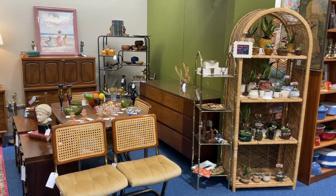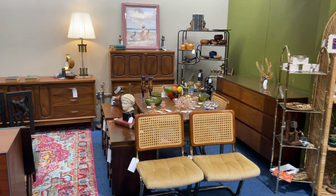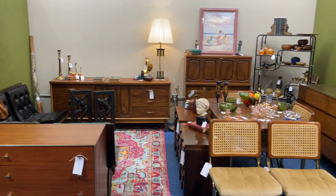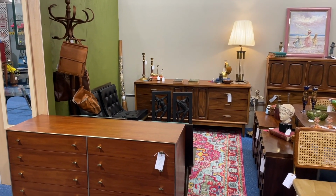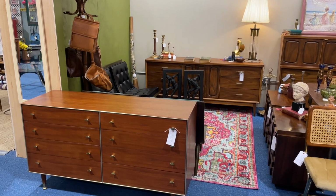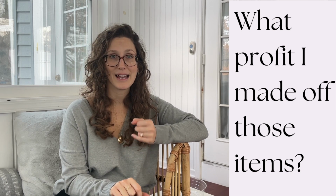My name is Michelle and I have an antique booth where I sell decor items and furniture. I have to say it's more of a vintage booth, as in there are some antiques in the mall, but it's mainly more vintage items, lots of mid-century things. So I wanted to go into how my first month there did, exactly what I sold, how much I sold it for, what profit I made off those items.